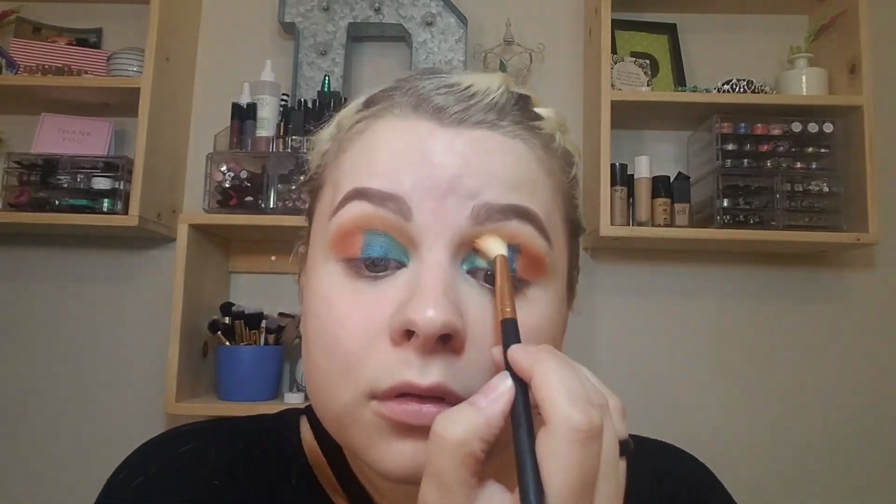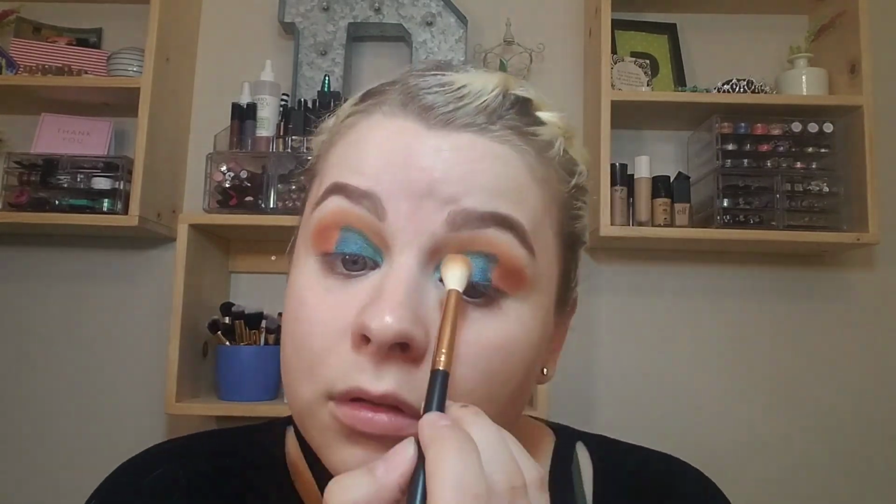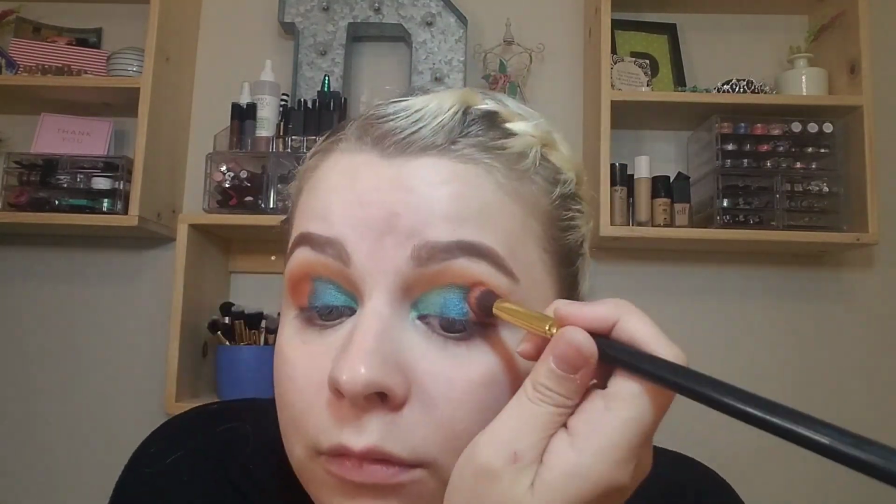Then I'm going to go back into Cocoa Taxi and just blend everything together. Then I'm going to go into Tropico and blend the edges together so that it's not just a harsh line there. It's hard to blend an orange and a blue together. I didn't think that through.